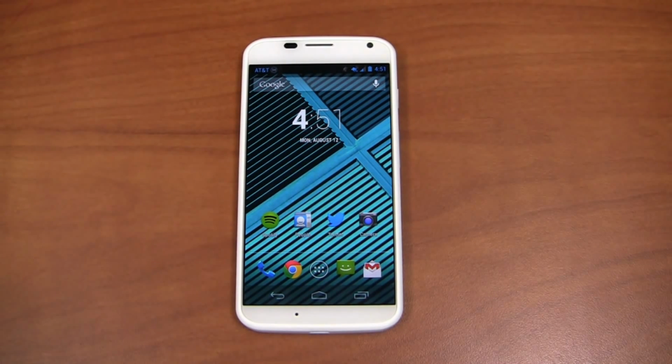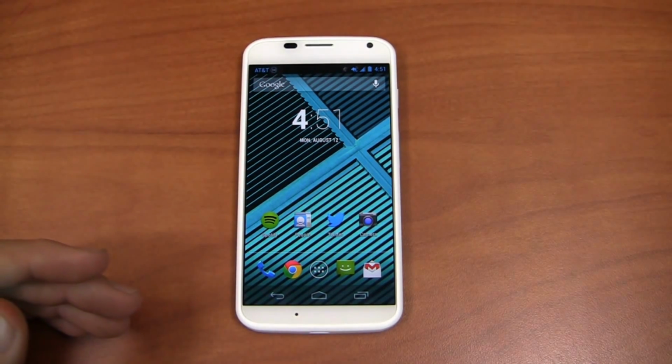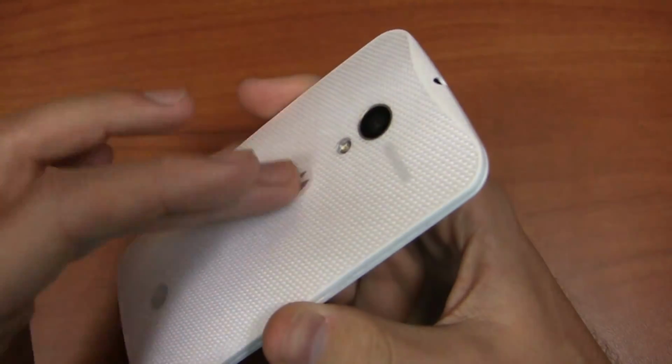Specs, a disappointment for some people, pretty mid-range in the specs department, at least at first glance. It's packing a 1.7 gigahertz dual-core Snapdragon S4 CPU. You've got a 4.7-inch 720p HD display. It's an AMOLED display here. You've got on the back a 10-megapixel camera with 1080p HD recording.